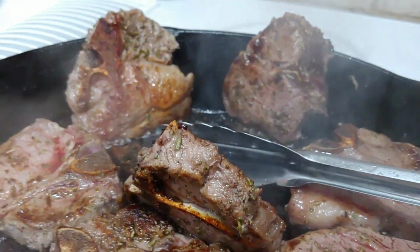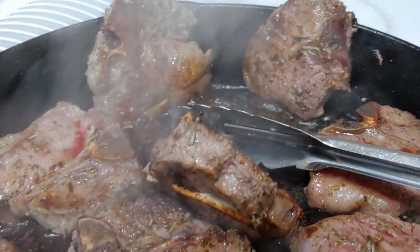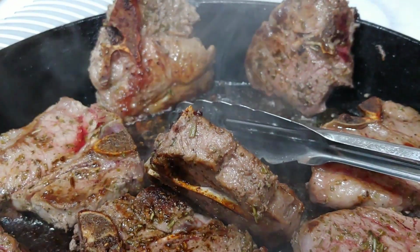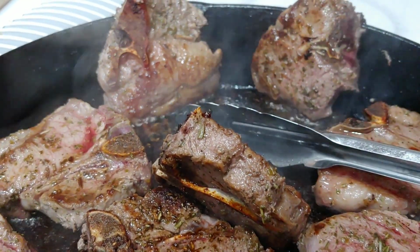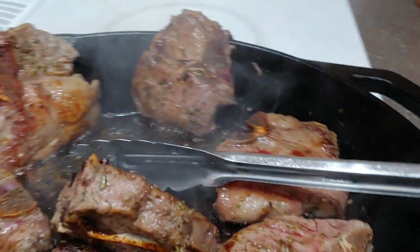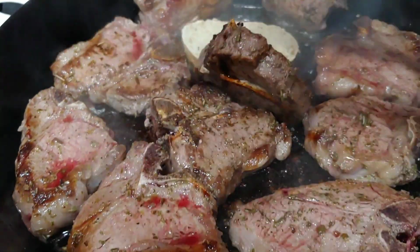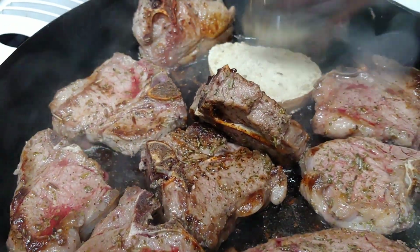Hey guys, when your chops are done or almost done, a lot of people will turn them up on the sides to render some of the fat off of them. So that's what I'm doing here. And then I'm going to add a piece of bread and let that be grilling so that my chops and bread are done at about the same time.